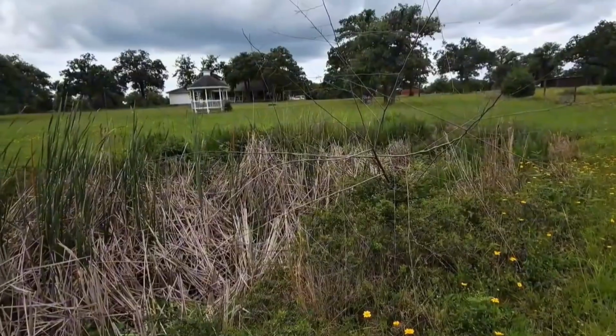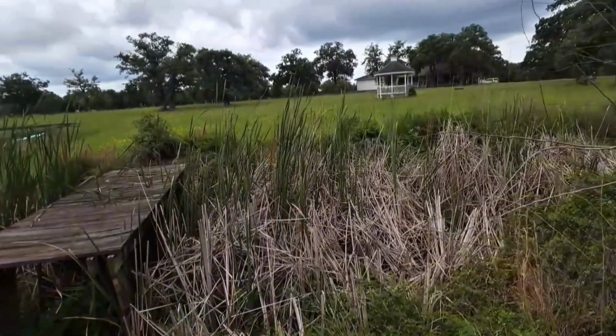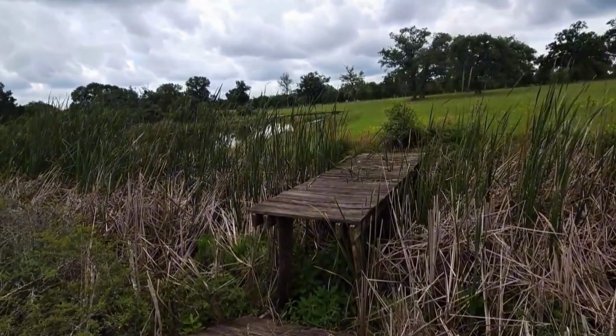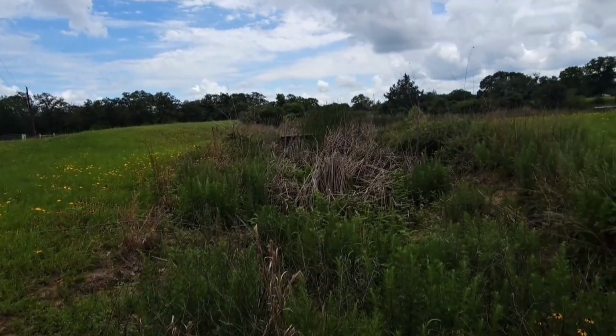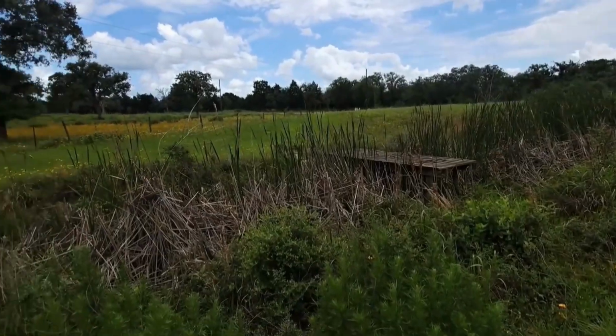I'm going to start in this section of the pond right here. It is the easiest accessible right now due to the water level being so low, and it honestly is the most overgrown. We're due for some rain this week, so if we get any good amount, this area will be a lot harder to manage. So I'm going to take the time now to get that done.